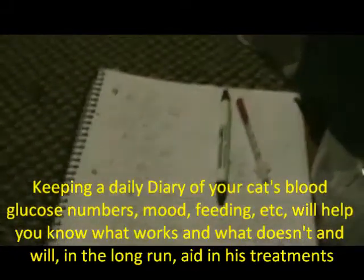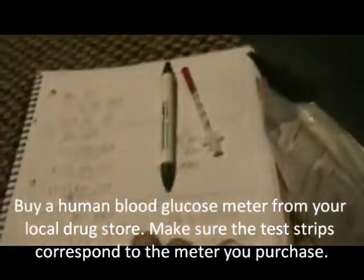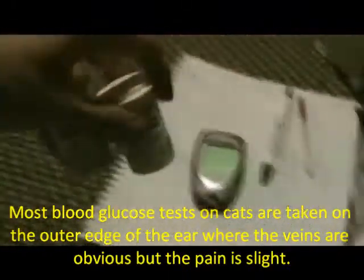Okay, now I keep a diary on the floor here. I do everything on the floor here. I keep a diary of all his blood sugar numbers, and when he gets better, everything that happens with him, I keep a diary of. I test him myself, and this is a blood glucose meter right here, and he has his insulin needles, and I use a little bit of rubbing alcohol for his ears, and he has his test strips in here.